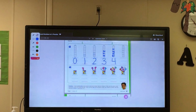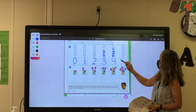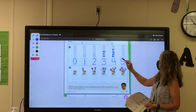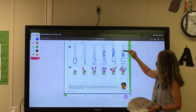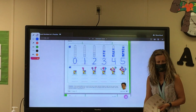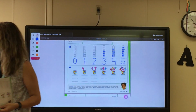We're good? All right, and then our last number. Okay, Dean, what's going to come next? 5. Okay, so with a pencil, write in the number 5. Remember, come headline to midline, stop. Belly goes over to the right, lift, and slide to the right to give him a hat. So, Dean, how many cubes are we coloring? 5. So 1, 2, 3, 4, and 5. Very good. Okay. Once you color in those cubes, can you put that crayon away for me?